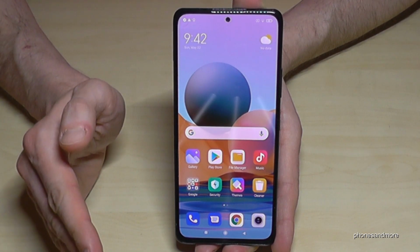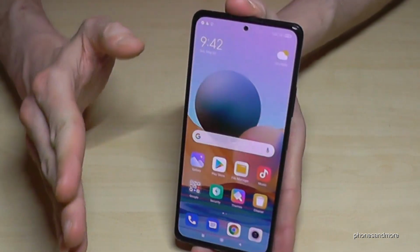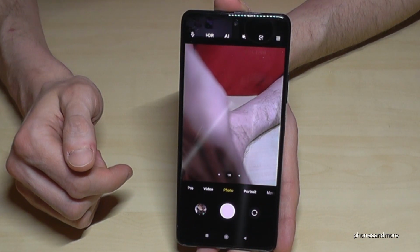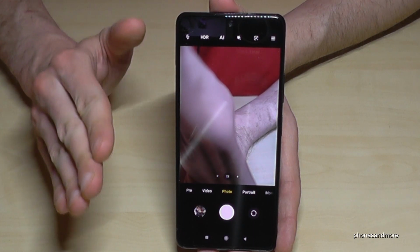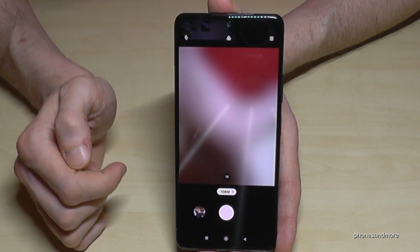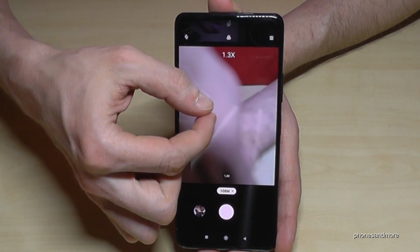The next thing I want to show you is also something a bit crazy, because did you know that you don't use the full 108 MPs your camera is supporting? You use just a part of it. Let me show you how you can use this 108 megapixel resolution. Go to your camera. Now you use just, I think, 12 megapixels or something like this, so just a part of it. But if you want to have the 108 megapixels, you have to go to More, and then you have here the 108M. If you tap that, now you're using the full 108 megapixels. The disadvantage is you cannot really zoom in there. You can zoom in just 2 times.